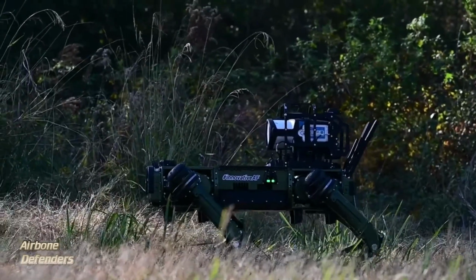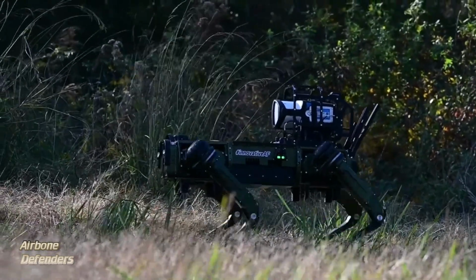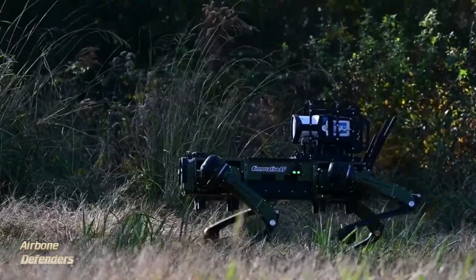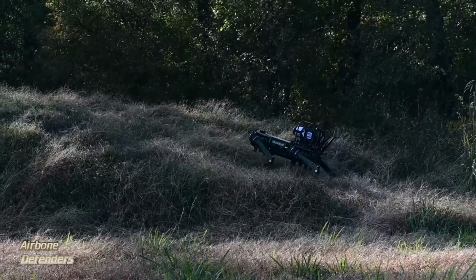This innovation demonstrates a step forward in the application of modern technologies in military operations. And with further progress, robotic dogs can become an integral part of the combat forces of the future.